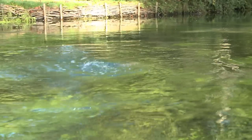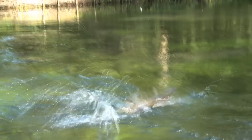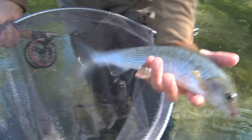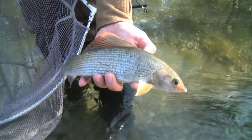Another brownie. Exactly the same spot where I just caught that trout from. Lovely grayling, nailed on the disco shrimp. What sort of size fish is that? Probably just over a pound, pound and a quarter. Nice fish. There's a lot bigger in here.